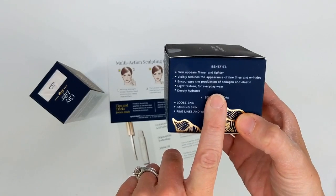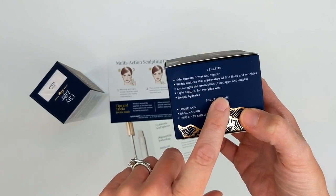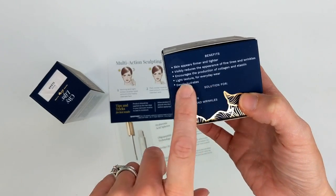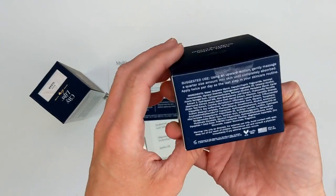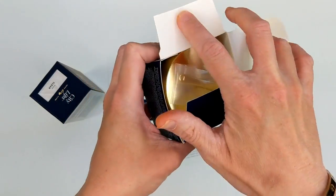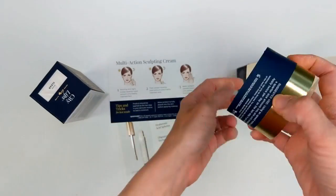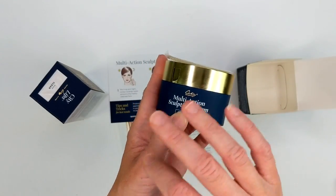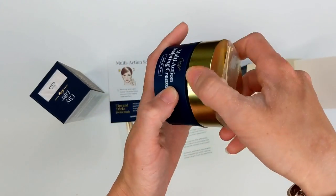But anyway, it says that the benefits are that skin appears firmer and tighter, visibly reduces the appearance of fine lines and wrinkles. It encourages the production of collagen and elastin. It has a light texture for everyday wear, and it deeply hydrates. So I can just open this up and see what it feels like. I also did watch a few YouTube videos on this line, and there were people showing their neck before and after using this cream, and it was amazing. Their results were so good, and they weren't paid reviews or anything.